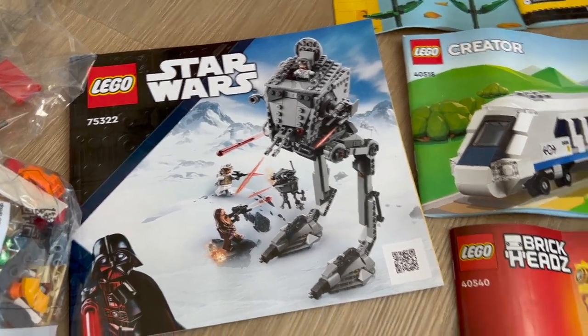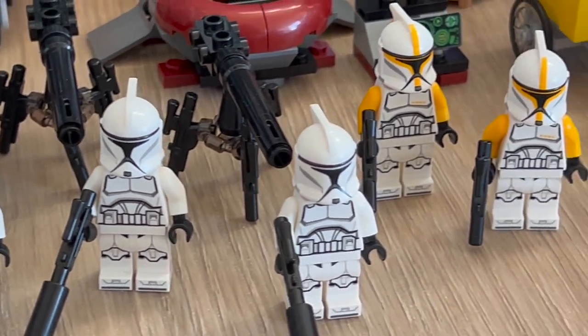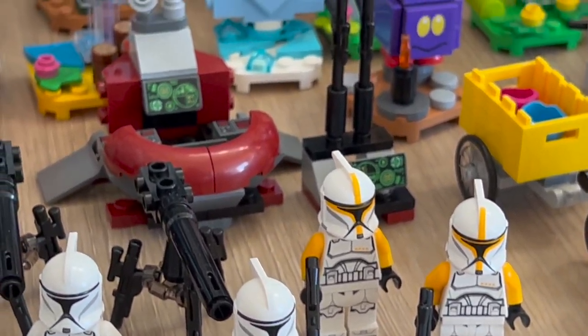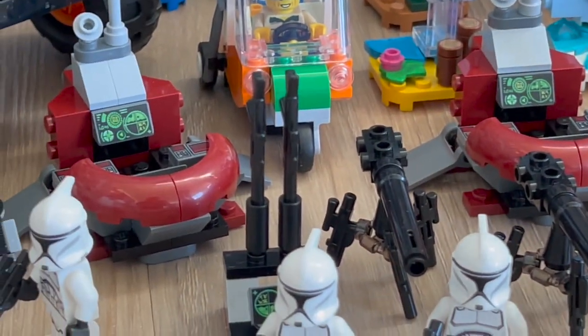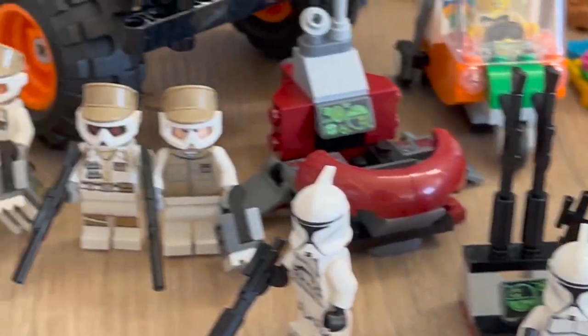I showed you the boxes of them earlier, but you can see them fully built here. We get a bit of an expansion pack for clone troopers, which is really fun to get. I love collecting clone troopers, and I just love the Clone Wars era of Star Wars in general, so I definitely wanted to pick these up and got two of the set.